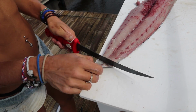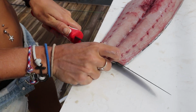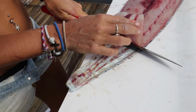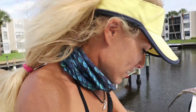So making a cut like that to the skin, and then just keeping your knife at a 45-degree angle and working it along the whole entire fillet, and just keeping it so the skin stays down and I'm getting everything off the meat here. So this is a totally clean piece of meat. If you were to rip it, there would be membranes here and stuff, and I don't like to see that or taste that. So for me, this works best.